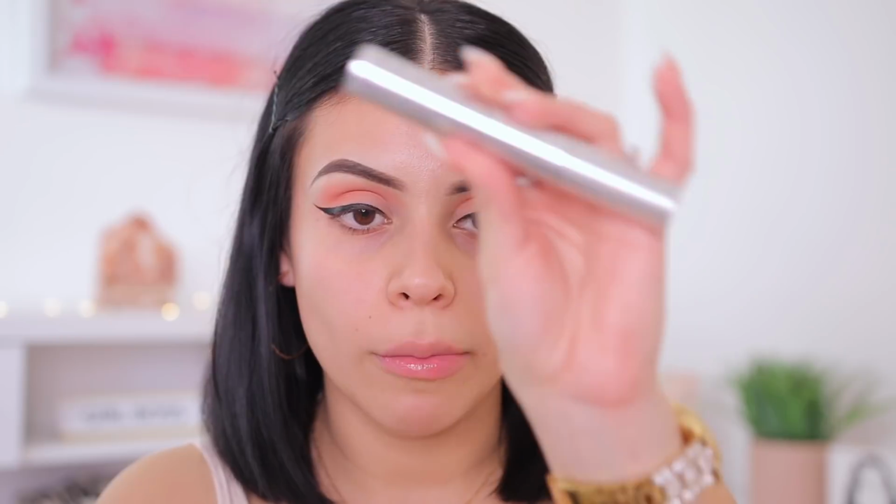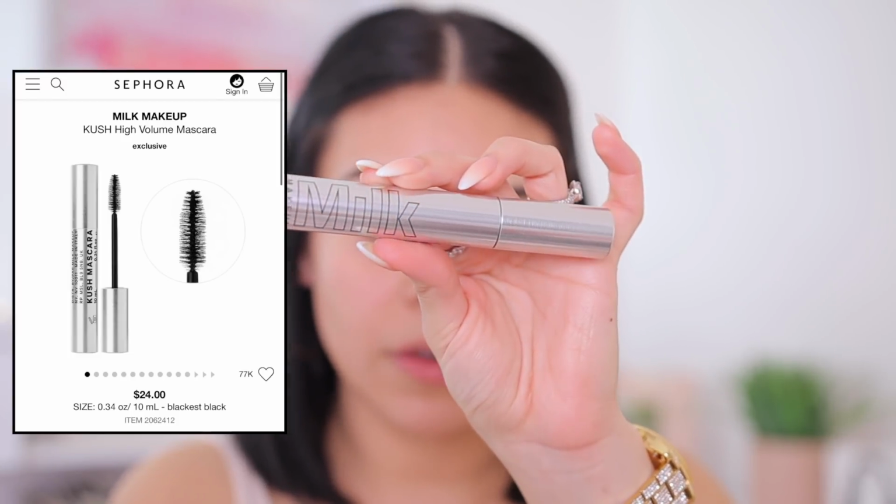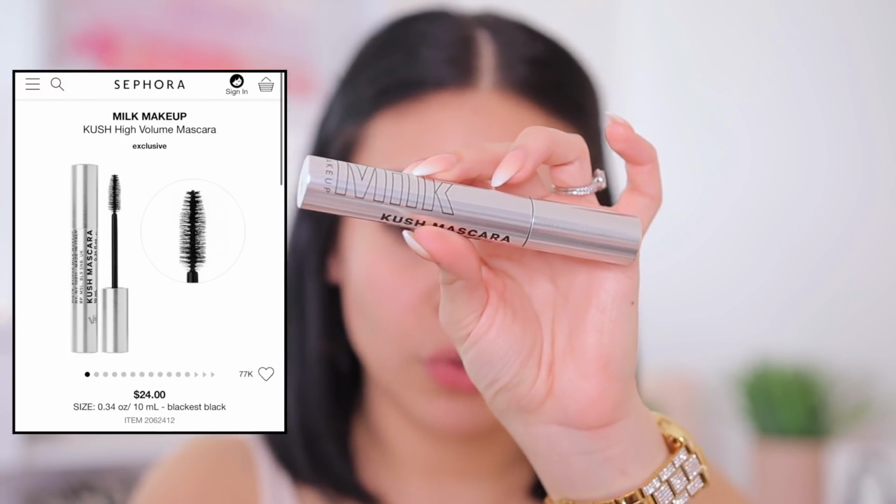I'm gonna do a quick coat of mascara. Of course, I'm gonna do falsies today. So I'm using the Milk Makeup Kush mascara, which looks like this. If you guys watched my Milk One Brand tutorial, I talked about it there, but this is actually really good. It's such a nice, separating, lengthening mascara. So I'm gonna just do one coat for my top lashes, and then we'll use this later on as well for the lower lashes.